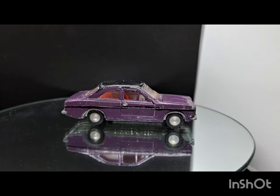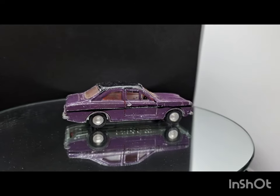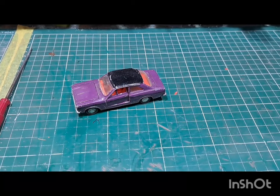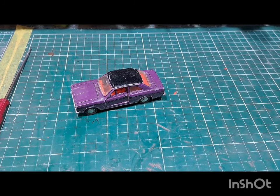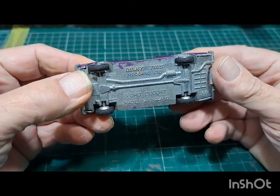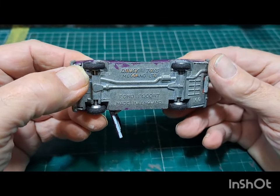So, that being said, let's get it off the magic roundabout, get it on the bench, and have a good look at it. Here we are then, we're on the bench, let's get comfy. Let's have a look at it. I've got a bit of a stiff back today.